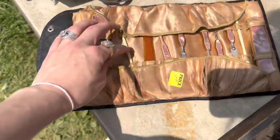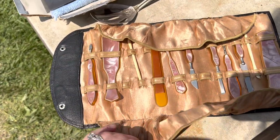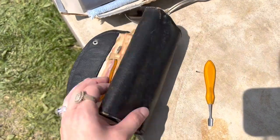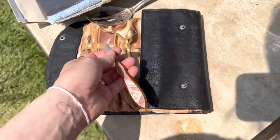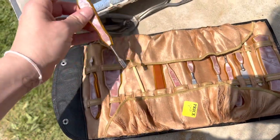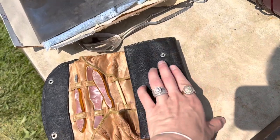Right here's only $8. It's almost complete. Oh, there's a piece under it. I think that's worth $8. I'm probably going to pick this up for the $8. Seems to be in pretty good condition.